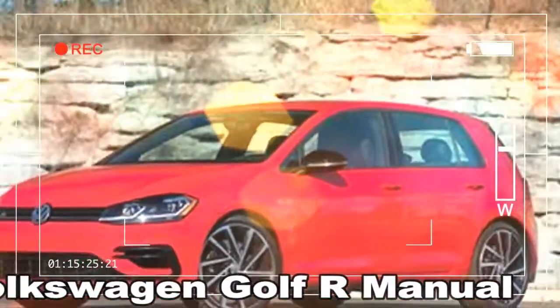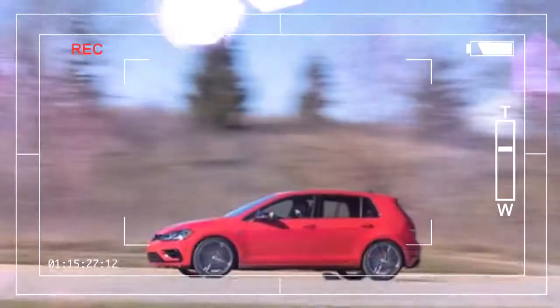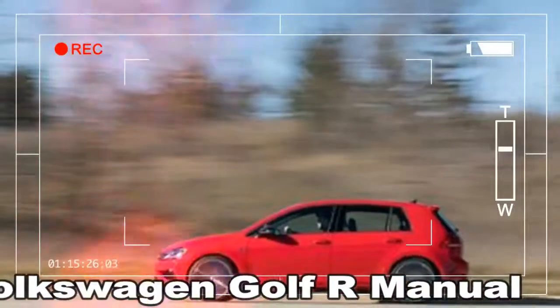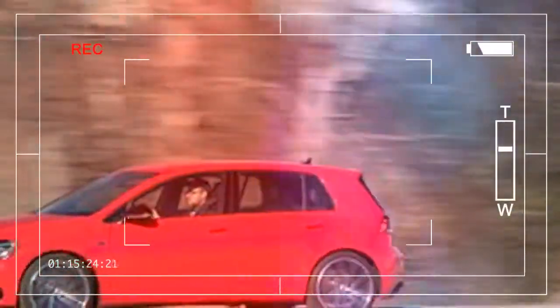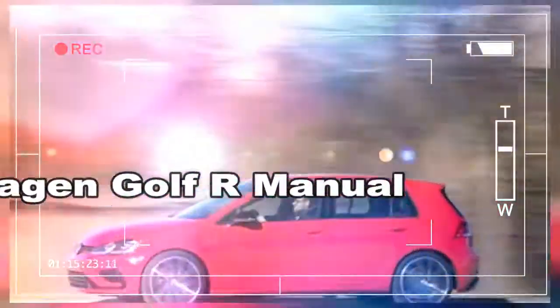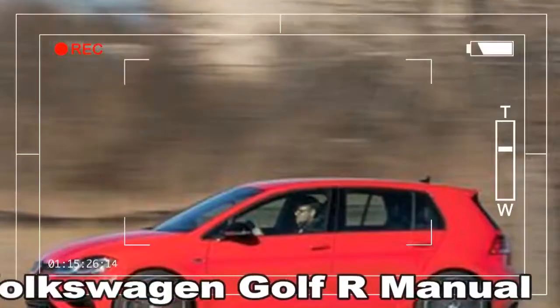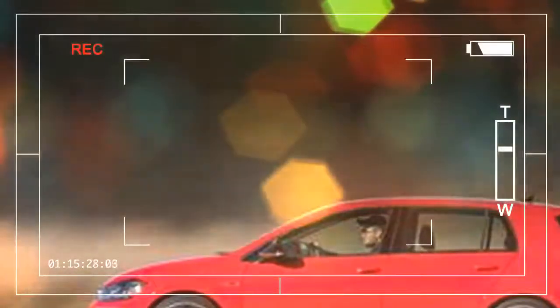Although essentially the same EA888 2.0-liter that is fitted to the GTI, the version in the Golf R has been thoroughly massaged and features reworked or entirely new components including the cylinder head, exhaust valves, valve seats and springs, pistons, fuel injection system, and turbocharger. A trip to our testing facility confirmed what we already suspected: the Golf R is one of the quickest hatches on the market. Switching to Race on the driving mode selector: Normal, Individual.